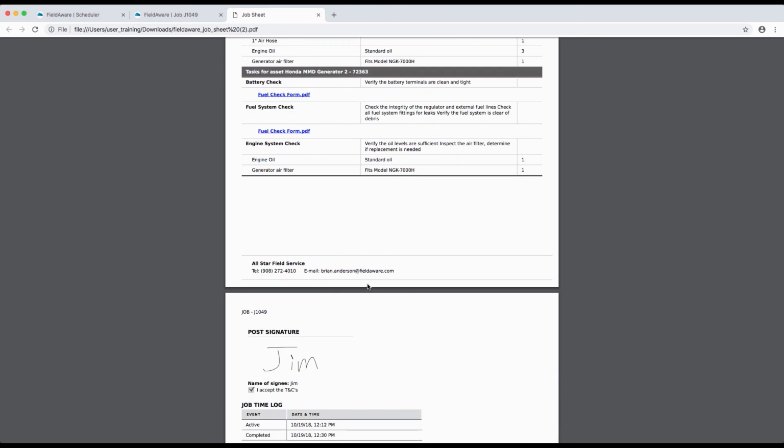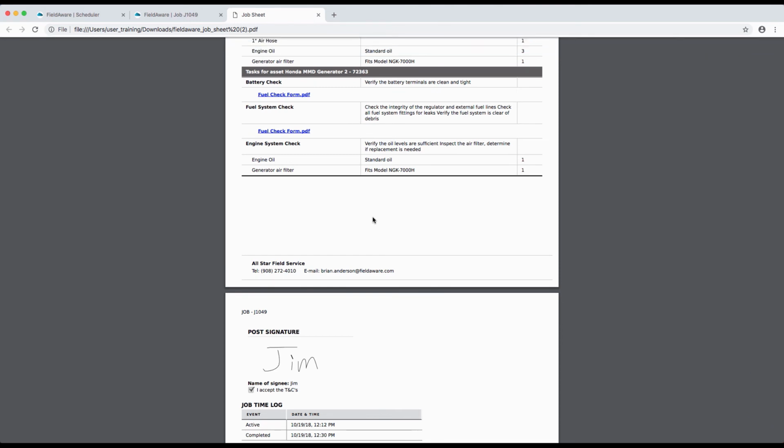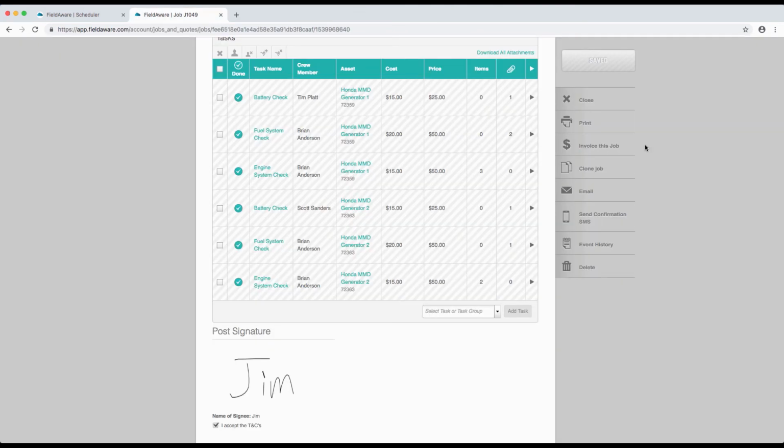At the bottom, we will have the customer signature and time logs. Pricing information may also be included if you choose. When you're satisfied with the job and its completion, we can now move into an invoice.